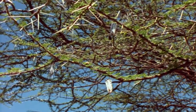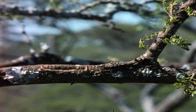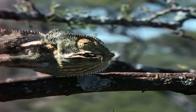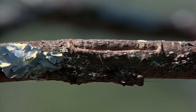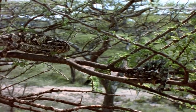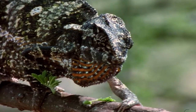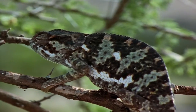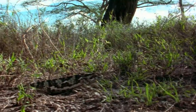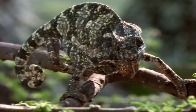For these slow-moving creatures, disguise is essential, but the praying mantis has camouflage and quick reflexes. And it's a good thing, too. The flat-necked chameleon, with its lightning tongue, is a crafty insect predator. Each male monopolizes a thorn tree, aggressively defending it against rivals. In this crowded paradise, property is hotly contested at all levels.